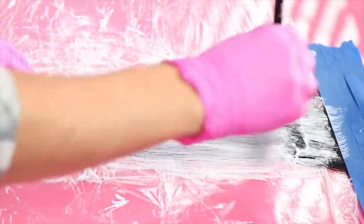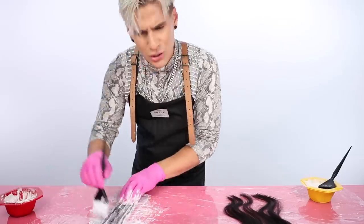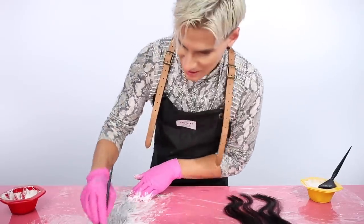Honestly, the more lightener you put on something, the less it tends to dry out and the more it tends to work. Some of you guys might be thinking, like me, you need to use a higher developer when you're using Olaplex. Apparently not, because they reformulated it so that you don't have to do that. I'm using 30 volume with both, and it's supposed to lighten at the same rate. That's a heavy amount of bleach on there.